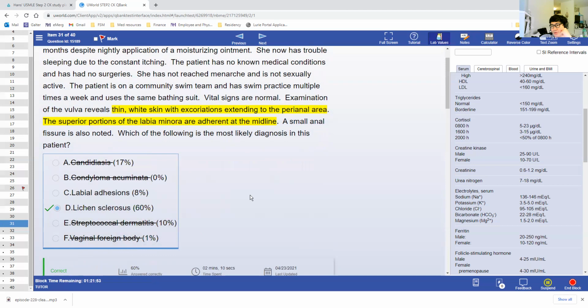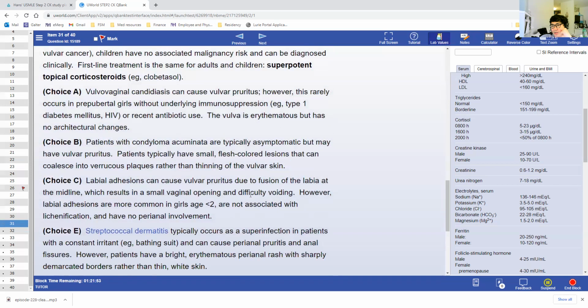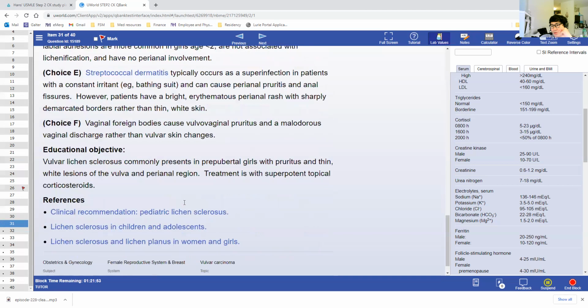All right, lichen sclerosis was the answer. 60% chose it. It's not labial adhesions because that affects girls younger than 2. Okay, so it was even more extreme than I thought. Vulvar lichen sclerosis commonly presents in prepubertal girls with pruritus and thin white lesions of the vulva and perianal region. Treatment is with superpotent topical corticosteroids. Perfect.